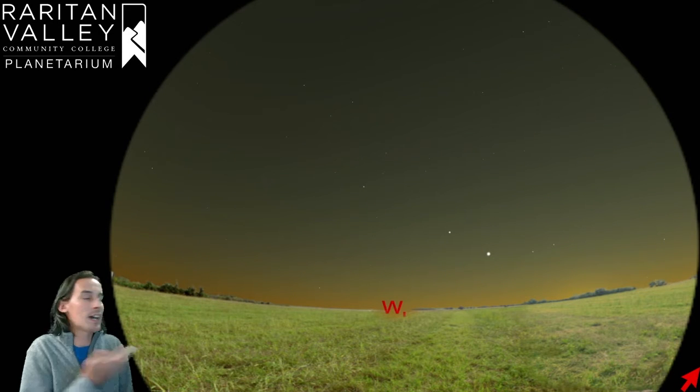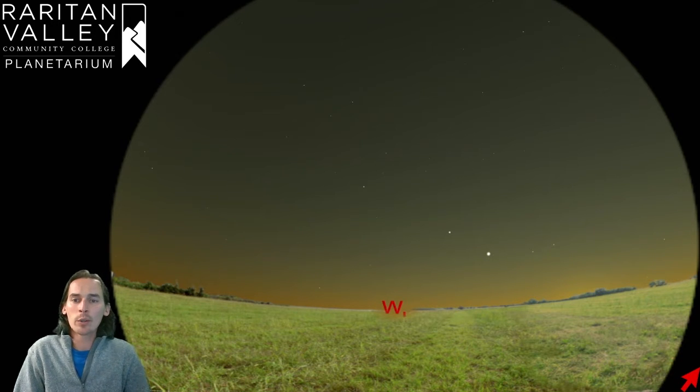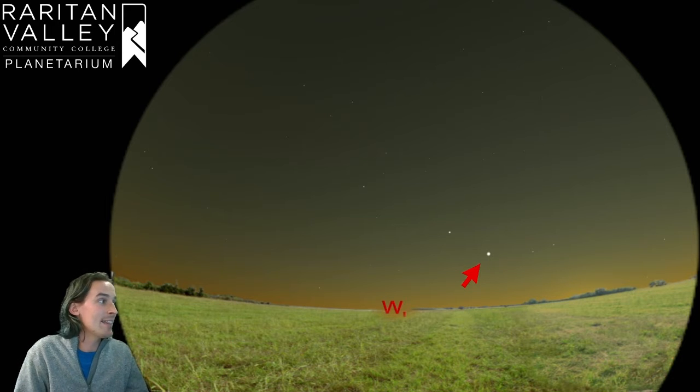Alright, so let's take a look at our nighttime sky. We currently have our sky set up for 8:45 at night, and this is shortly after the sun has set, but before it gets completely dark. If you look towards the west at around about this time, you're going to see a very bright dot just north of west. So we have this very bright dot right over here, and this is actually the brightest planet in the sky, and that is the planet Venus.